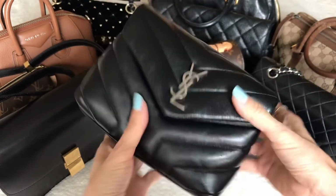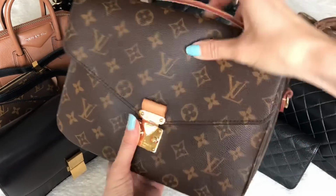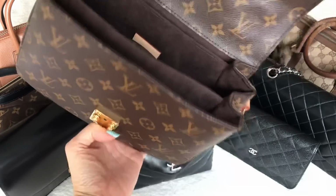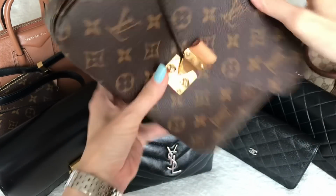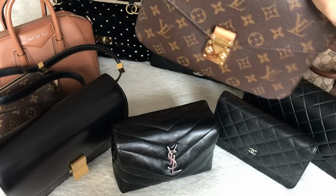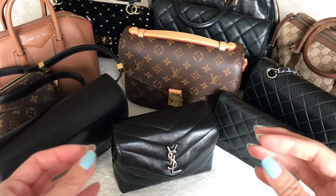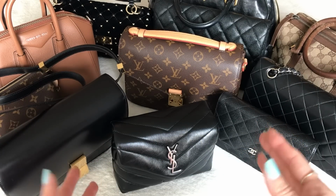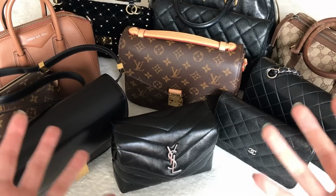And then, of course, if you're familiar with the Pochette Métis, this one, also very similar to the Celine box, has really nice pockets on the inside. You see that? So I love that. But some people don't like that because they want to just have one huge open main compartment and they will organize themselves. So if you are really into folders and pouches and organizing your bag in that manner, then you probably don't care to have compartments. So definitely go to the boutiques, open up the bags, see the inside, feel it. You've got to really check it out in person.